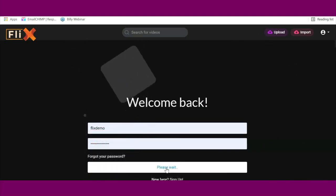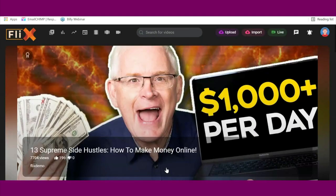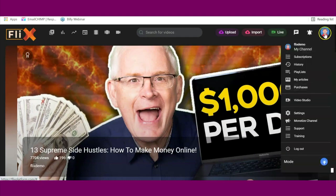Click on the login button. Now once you log in, you have access to your menu on the right hand side here. Can you see? So Flix allows you to create your own channel where you can re-upload videos. You don't even have to create the video from scratch. You re-upload videos and you get paid from those videos. So the more videos you upload, the more money you make.